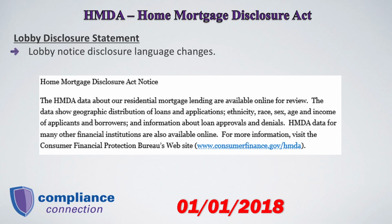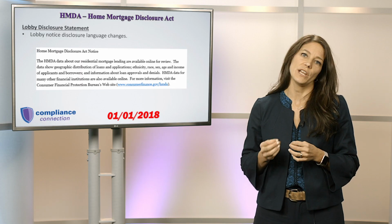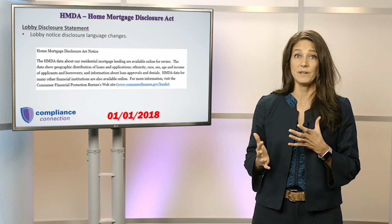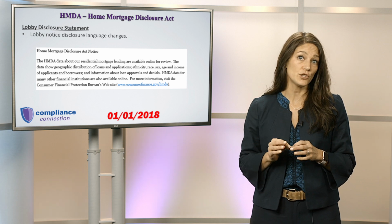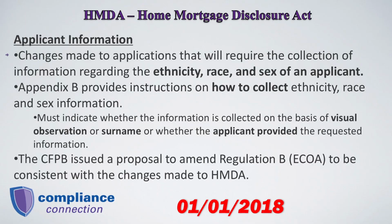Another change that credit unions are going to want to make sure they comply with is the revised lobby notice. Again, the model language is provided within the regulation and is available on this slide. So credit unions are encouraged to use this model language. Just make sure you have it up in your lobby on January 1st, 2018. Yes, they do look pretty similar to the other disclosures, but there are some minor differences between the two, so just make sure you're utilizing the right language for each.